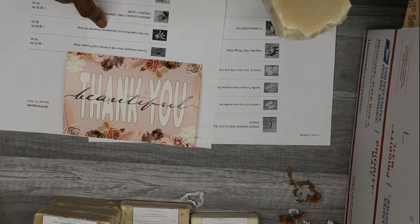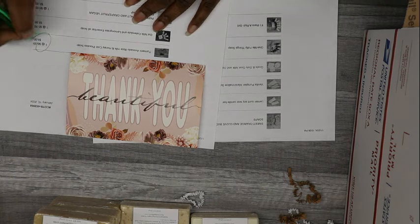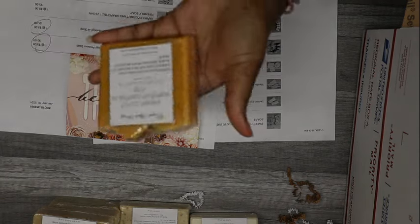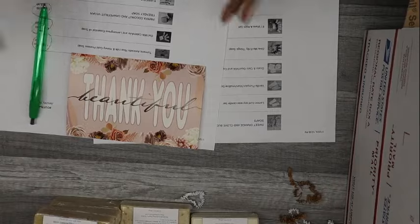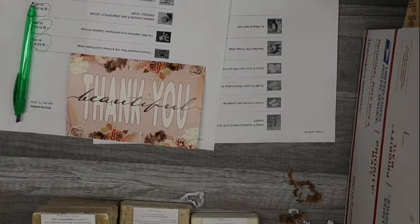Oat milk calendula, which I am missing, so I need to go grab that. All right, and then she has papaya coconut, and turmeric coconut. Girl, what's wrong with you? Why are you literally missing everything you were supposed to have? Jeez Louise.